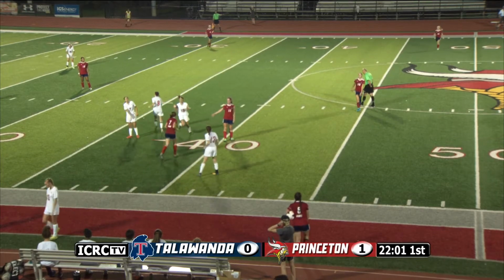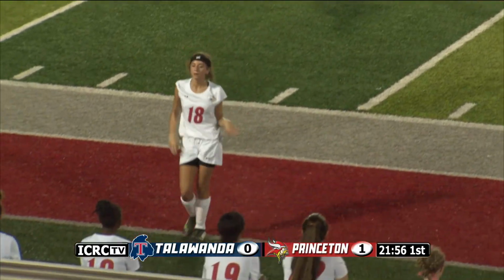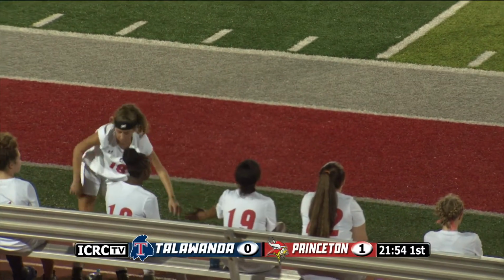And some subs for Princeton now. Well, 2 each rather for Princeton and Talawanda.